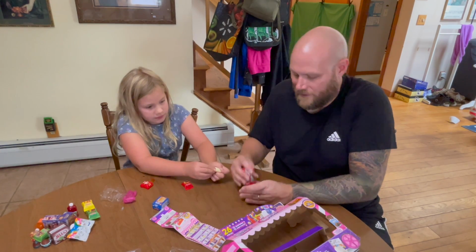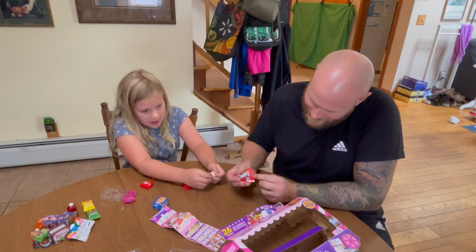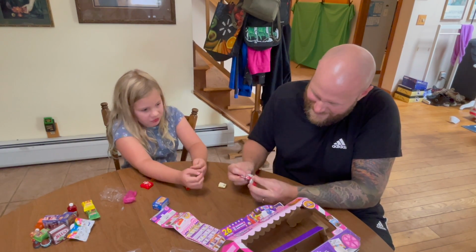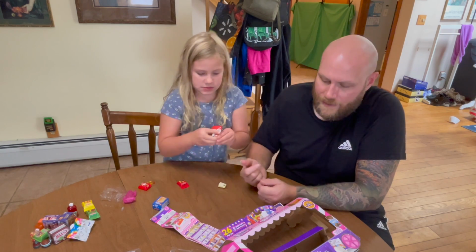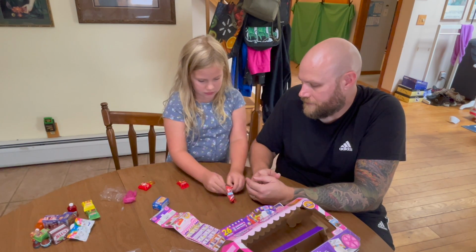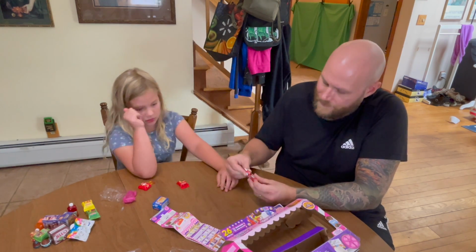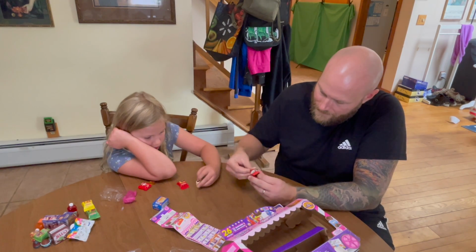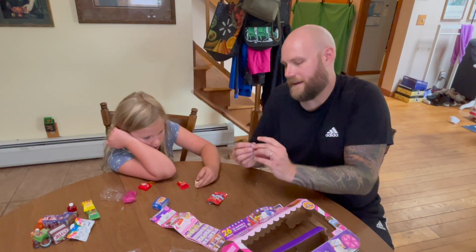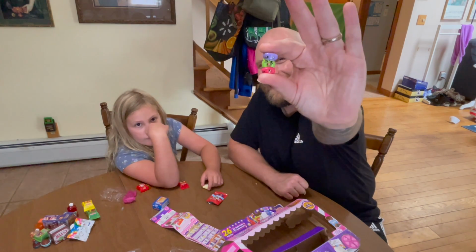Is this individually wrapped or not? What do you think? Nope. Jeez, it won't even come out. Push it out like ice cream. I almost got it out. Oh, but you're going to rip the thing. All right. Oh, this is cute though. Look, it's got the three together. I like that.